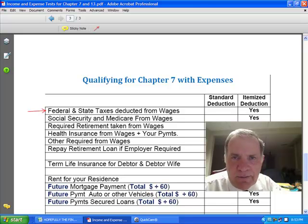We're going to look at your wage statements or your employer summary that he provided you. We're going to add up all the federal and state taxes that you paid during that period and divide by 6. Likewise, Social Security and Medicare tax that you paid out of your wages. Add them all up, divide by 6. Health insurance that you pay. Now, we've got health insurance that's being taken out of your wages. You may have a private health insurance plan that you pay also. Add that up as part of that total, and then divide that by 6.